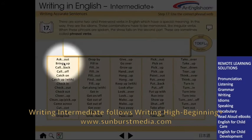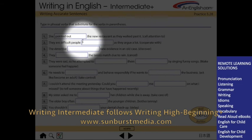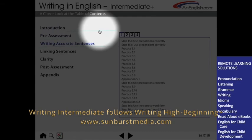Here is a chart on phrasal verbs. Then the student has a chance to practice using phrasal verbs. Let's look in the index for the lessons on articles. We'll look at a couple of these.